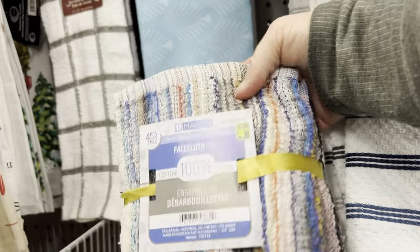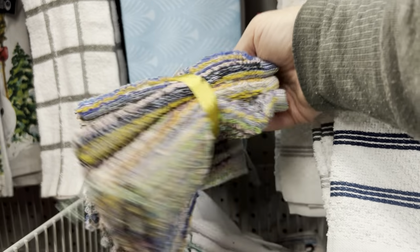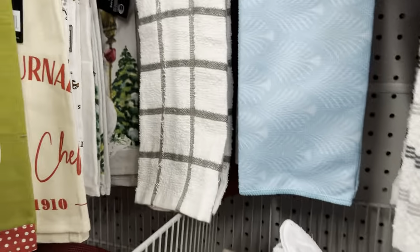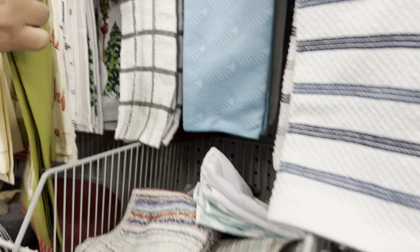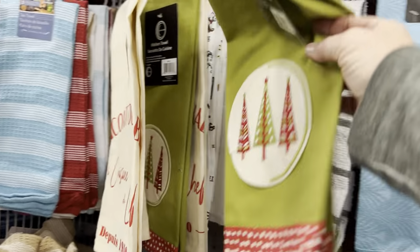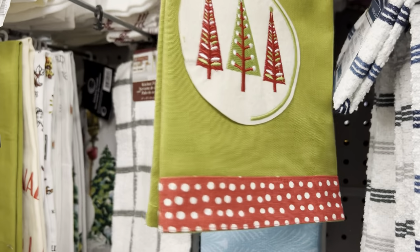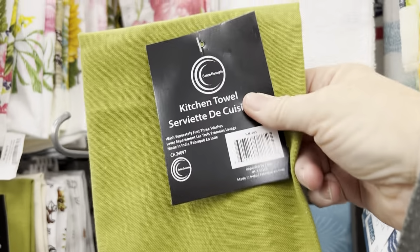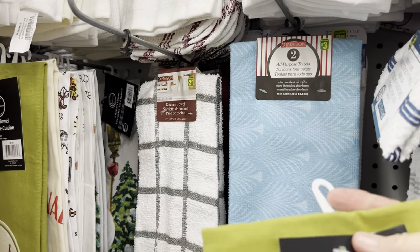There's a pack of 100% cotton dishcloths for $4.25. I knit my own. No price on those? Nothing. Well, what's that one say? Oh, isn't that pretty for Christmas? I have enough towels. Yeah, there's no price on them.